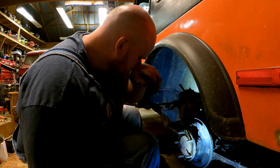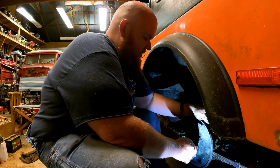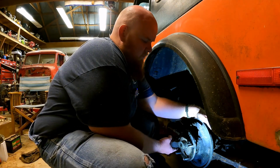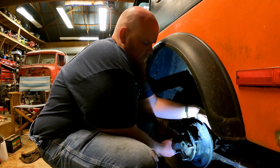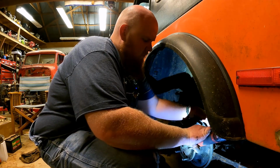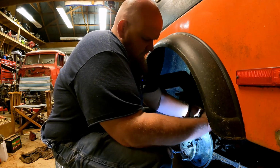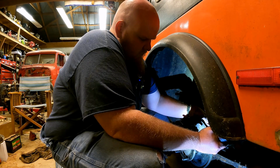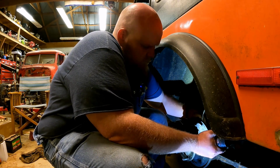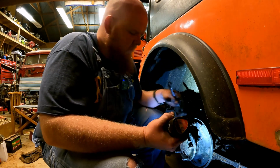Can't get that one out. You don't technically have to get it out. I just want to get it out so I can put it with the nut and bolt, but it's alright. That one was tight.